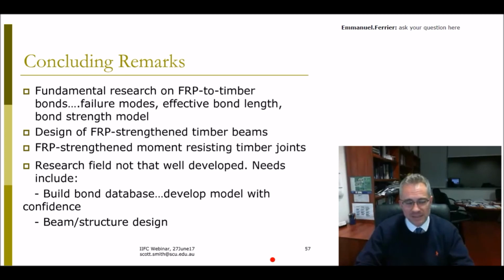So if you're a historian on the research attached to, say, FRP to concrete, we can see a lot of similarities or a way forward for research on FRP to timber. A lot of the same techniques, but let's not forget timber is still fundamentally a different material to concrete. So there are also a lot of unique behaviours that we could expect to see.